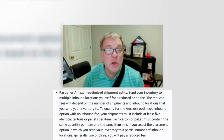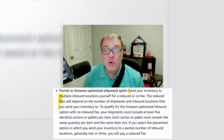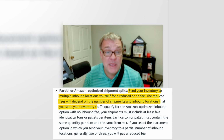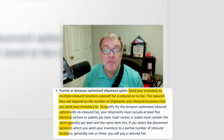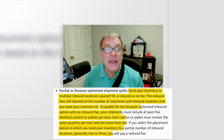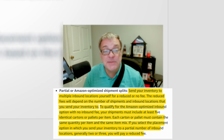Now, coming back here, partial or Amazon optimized shipment splits. Send your inventory to multiple inbound locations yourself for a reduced or no fee. The reduced fees will depend on the number of shipments and yada, yada, yada. Here's where it gets into the crazy thing. To qualify for the Amazon optimized inbound option with no inbound fee, your shipments must include at least 5 identical cartons or pallets per item. Each carton or pallet must contain the same quantity per item and the same item mix. If you select the placement option in which you send your inventory to a partial number of inbound locations, generally 2 or 3, you will pay a reduced fee.